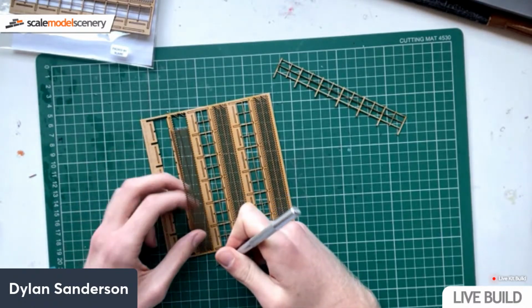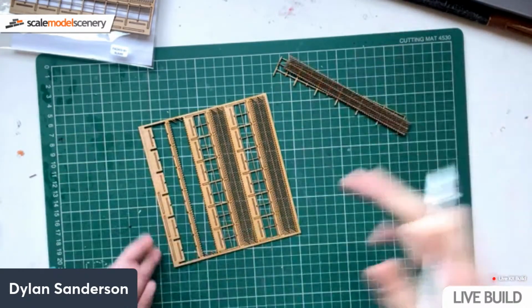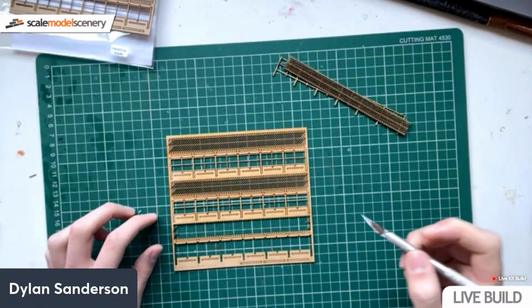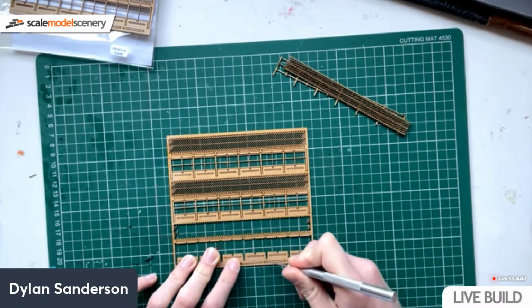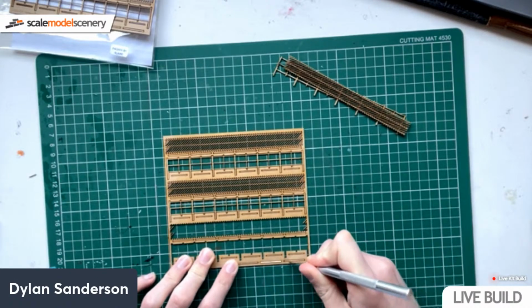Model railways take years to build, so we're not going to do ourselves any favours by pushing. So that's the two main parts cut out, and I think we've just got a couple of these fence post type jobs to do. So I've just released a couple of them, so we've got them to hand.